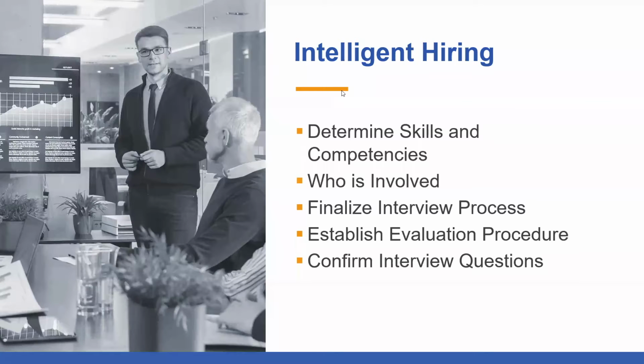So to get started, I want to really define intelligent hiring and what's really behind that. First and foremost, you really want to take the time to determine the skills and the competencies that are needed for your position and for your role within your program. And don't just think about the immediate future, but also think about the future program needs.